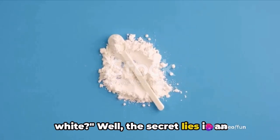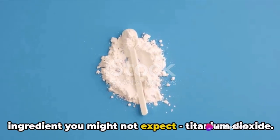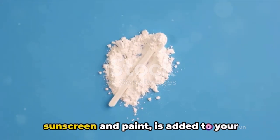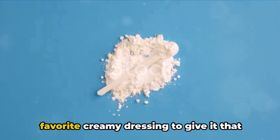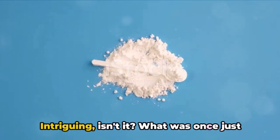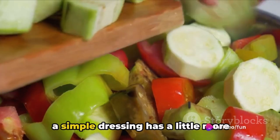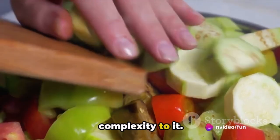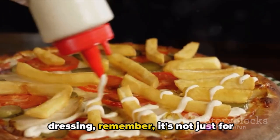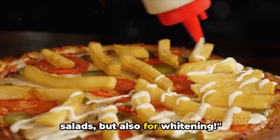Ever wondered why ranch dressing is so white? Well, the secret lies in an ingredient you might not expect: titanium dioxide. This compound, commonly found in sunscreen and paint, is added to your favorite creamy dressing to give it that pristine white appearance. Intriguing, isn't it? What was once just a simple dressing has a little more complexity to it. So, the next time you have ranch dressing, remember, it's not just for salads, but also for whitening.